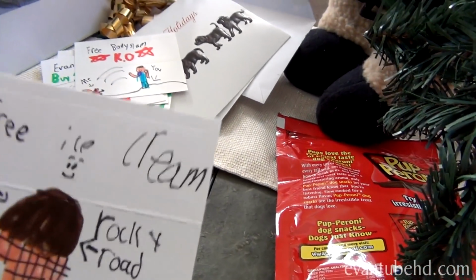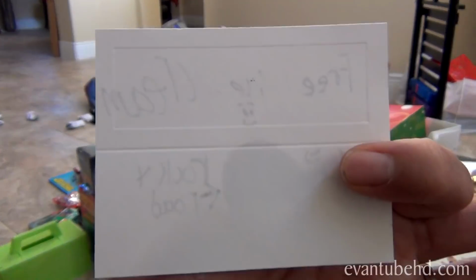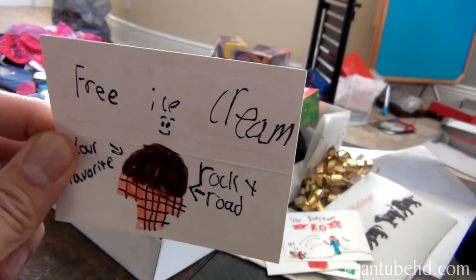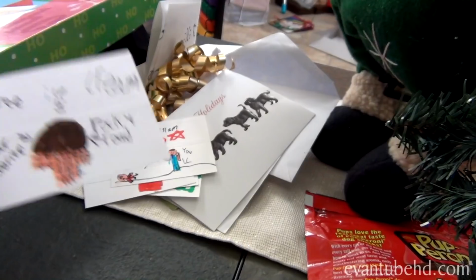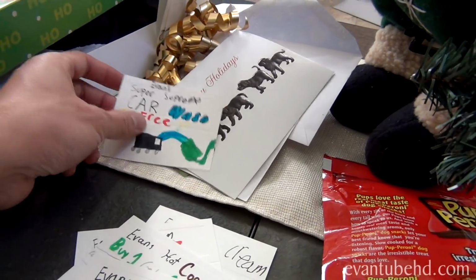And the last one we have is free ice cream. You can decide. You want to go to Baskin-Robbins? Oh, that's expired by January 20th. Oh, there's an expiration date? I don't see it here, sir. There's no fine print. This is good for a lifetime. If I want to use it when I'm old, that's when I will use it. Cool, so I got some ice cream ahead of me, a body slam, hot cocoa, a foot massage, and a car wash. So thank you, dude.